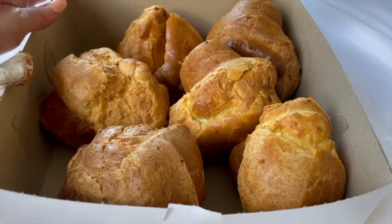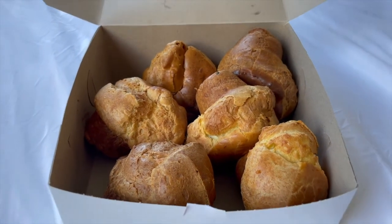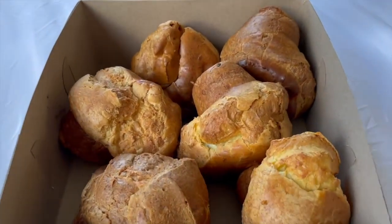Now, this place was so crowded. Tons of people all day long, line out the door. Obviously, they know something serious. Oh, this is, I mean, it is a pillow of doughy heaven, and it just breaks apart. Look at the inside of that.